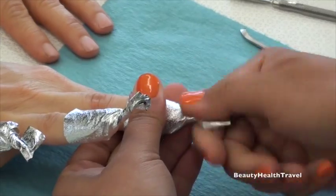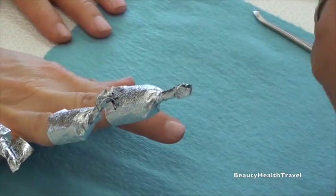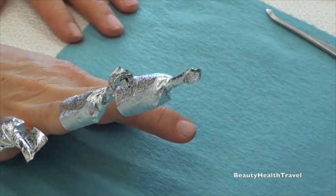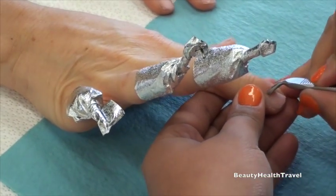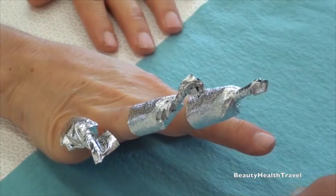So do a lot of people do it on the toes? Yes, I do. Really? Yeah, regular. Doesn't it last like twice as long? Yeah, but I never really had an issue with my toes. And soaking them off the toes, you do it the same way? Yes.